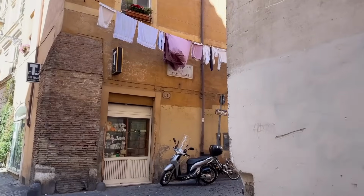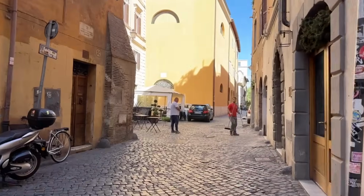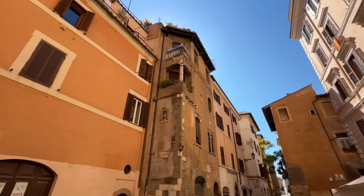All right, that was a little detour. I'm heading back to the intersection where I just was, and we're gonna keep going. Trastevere is the kind of place where you should always look up and all around you. Look what's behind me.